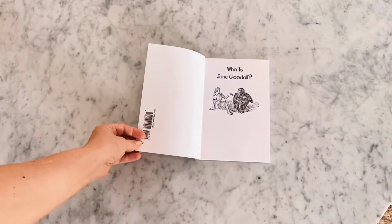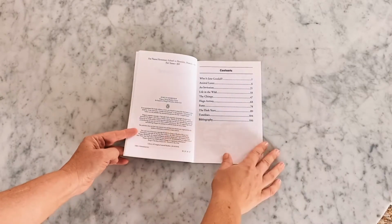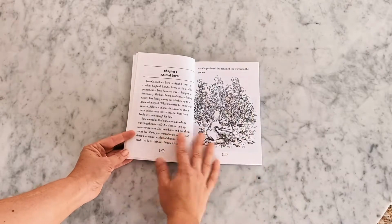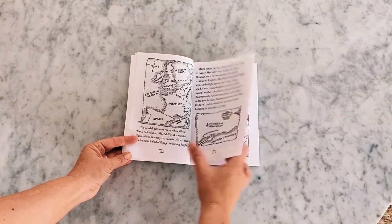This book is the Jane Goodall, Who Is series. These books are fantastic because they're not too big. They have great little illustrations within the book as well. The writing is big enough for beginner readers who are just starting to read chapter books. They could read this on their own. It is fantastic.